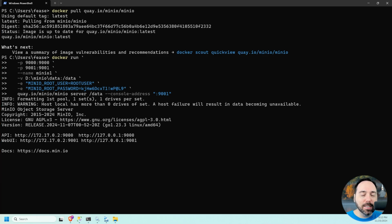Port 9000 is the API port and 9001 is the UI port. I want to note that there are two addresses. The first is on 127.0.0.1, which is my local host. The second is a 172.17 address, which is my Docker internal network. I am going to need both of these IP addresses for later.